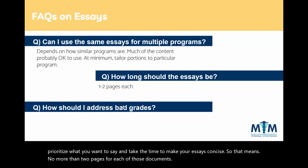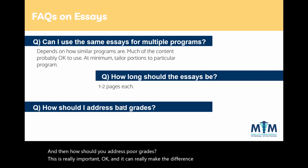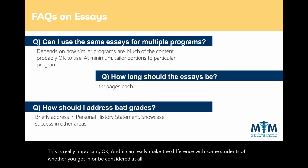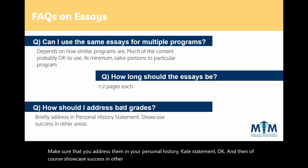And then how should you address poor grades? This is really important, and it can really make the difference with some students of whether you get in or be considered at all. Make sure that you address them in your personal history statement. And then, of course, showcase success in other areas, whether it be work, volunteering, or whatever.